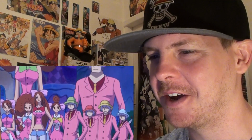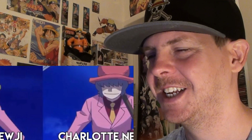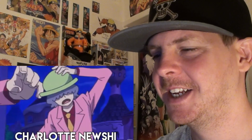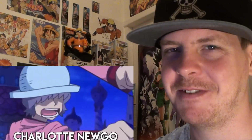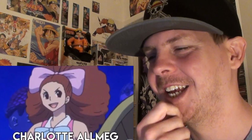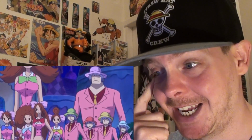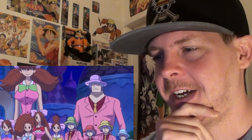Then we have the fabled 10 children born at once, which are Charlotte Nuichi, Charlotte Nuji, Charlotte Nushi, Charlotte Nusan, Charlotte Nugo, Charlotte Nutmeg, Charlotte Akimeg, Charlotte Almeg, Charlotte Harumeg, and Charlotte Fuyumeg, who were all born 18 years ago from Big Mom's 33rd husband.